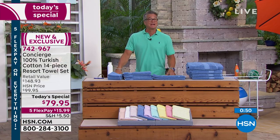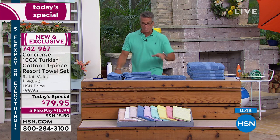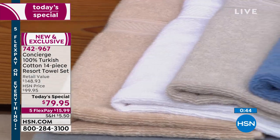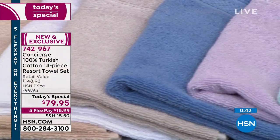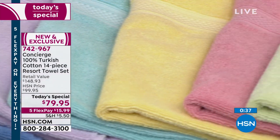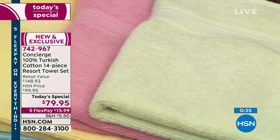We are almost at the end of the show, but grab them while you can. Remember, we have all the colors still available. The aqua is going to sell out soon. If you want that aqua, there's the blue, there's the beige, there's the lilac, there's the sage. All these colors are available still if you want to get them. And remember, you get a 14-piece set, our best value of the day.